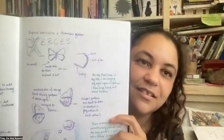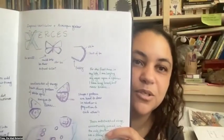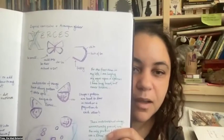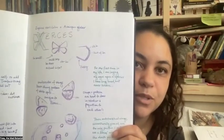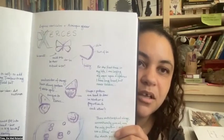And then I got to pay a little homage to a critter who I deeply respect, the Xerces butterfly. I've never seen a specimen before. For those who don't know, Xerces is a now extinct blue butterfly that used to live here in San Francisco until the 1940s. And urban development destroyed their habitat.